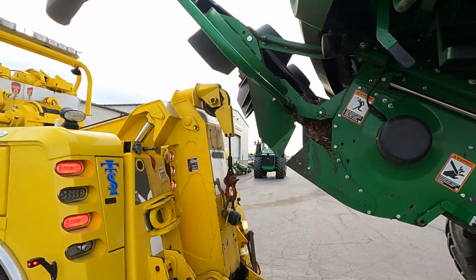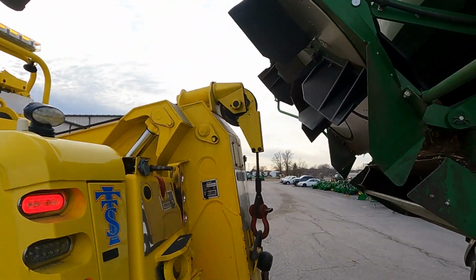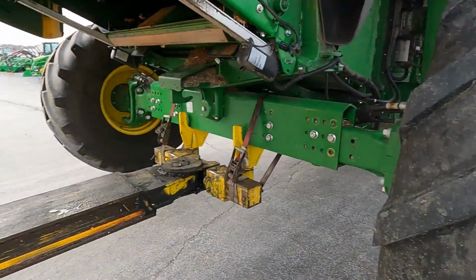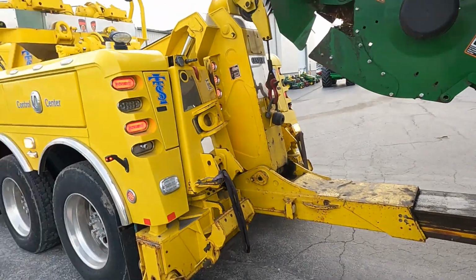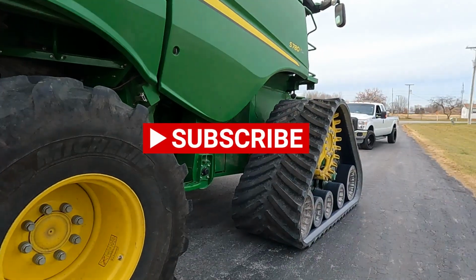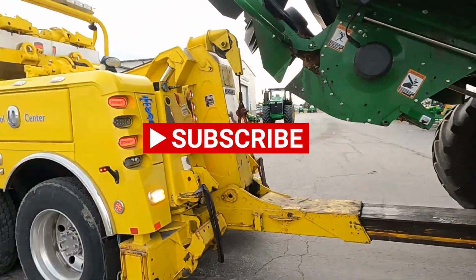But with this rear attachment, you can see we didn't have much room to play with, so it wouldn't have made much of a difference lowering it. And we didn't feel comfortable shooting the underlift out any farther, so. But we made it, no issues. Thanks to Tiff and PD for escorting us through town.